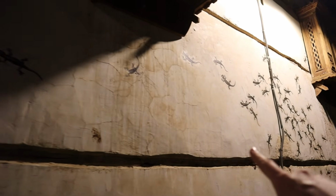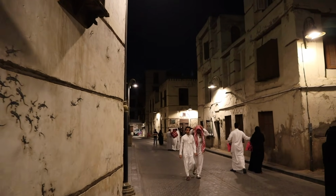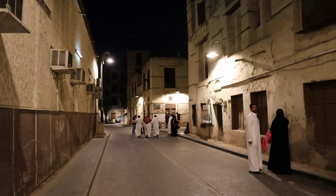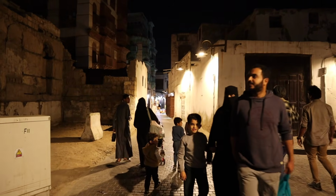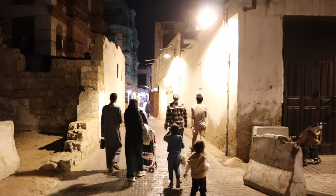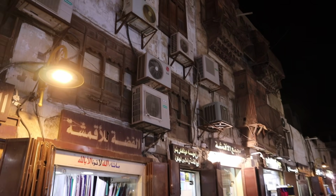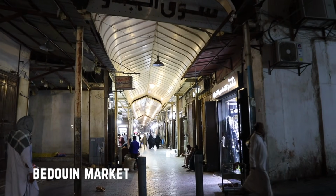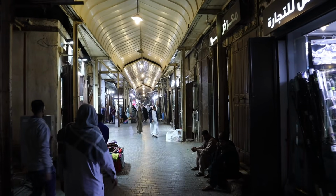Look at this, all the lizards painted onto the wall. Super nice. An incredible look to all the buildings. So this here is the Bedouin market. It's very old. Still here today, of course. Thriving as ever.